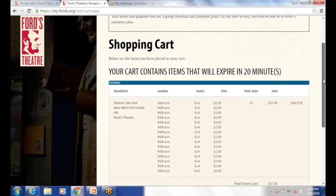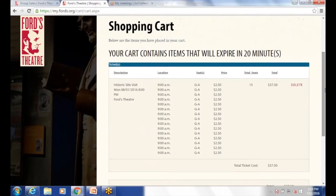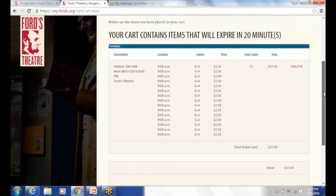On the screen, you'll notice our shopping cart has confirmed all the information once again that we've previously reserved. We have reserved historic site visit tickets on August 1st at 9 a.m., and that is for $250 per person for these 15 tickets. That price is correct and is $37.50 altogether.